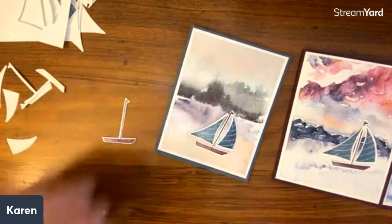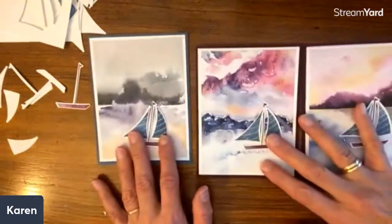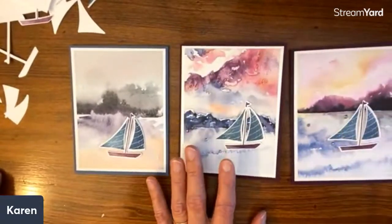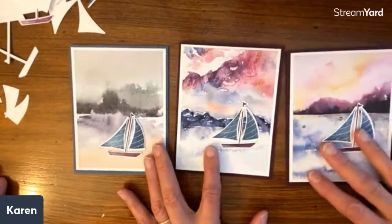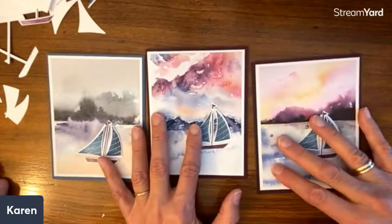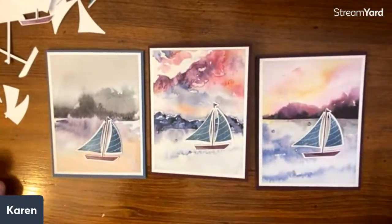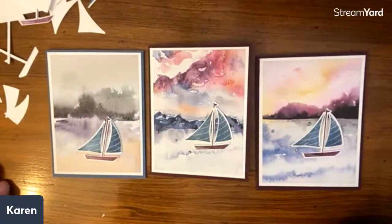So if this isn't on your wish list yet, maybe it will be now, but I just think this is also great. And for any of you that are new, or if you don't have the embossing machine or anything yet, these are just stunning cards, or to take on vacation, all that kind of thing. So I think this is just really, really fun.